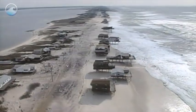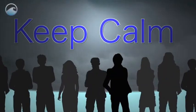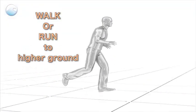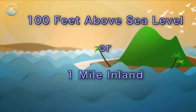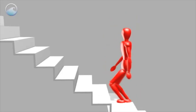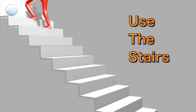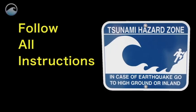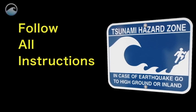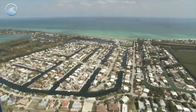If you find yourself in a location of a tsunami strike, here's what you need to do to stay safe. Keep calm. Walk or run to higher ground, 100 feet above sea level or 1 mile inland. Do not drive. Keep roads open for emergency vehicles. If you cannot move to higher ground, use the stairs to get to the 3rd floor or higher in a sturdy building. Follow all instructions from local officials and stay out of coastal areas until authorities issue an all clear.